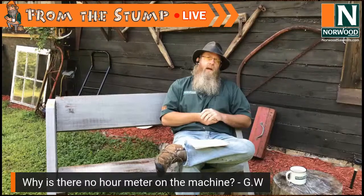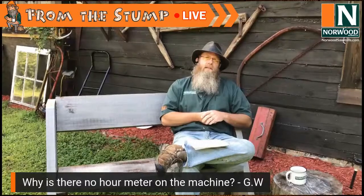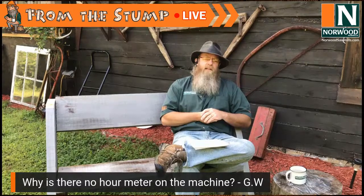I would imagine there's no hour meter on them because every time you add any type of little device, it boosts the cost. So it's just another add-on that guys can typically add after the fact. But GW, I'd tell you for sure, put an hour meter on your machine. I think that's a smart move. It gets you back in the seat so that you know exactly how much time is on it and when it's time to service it.